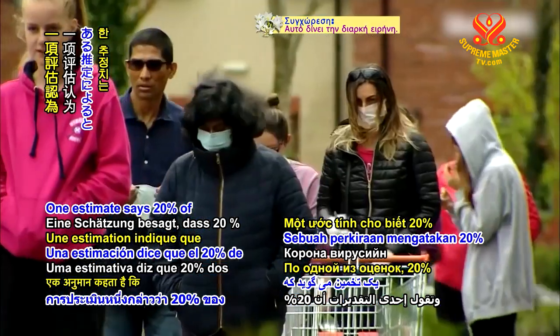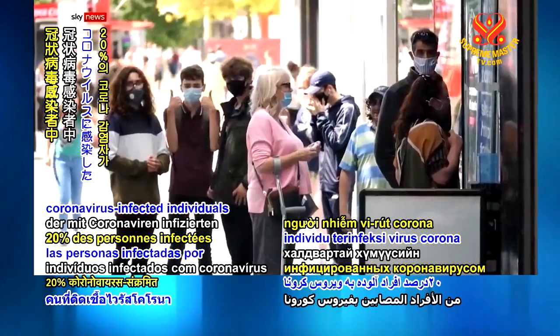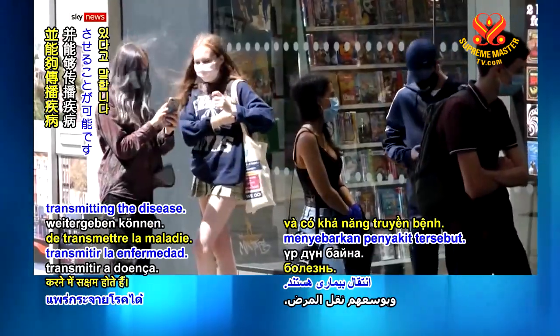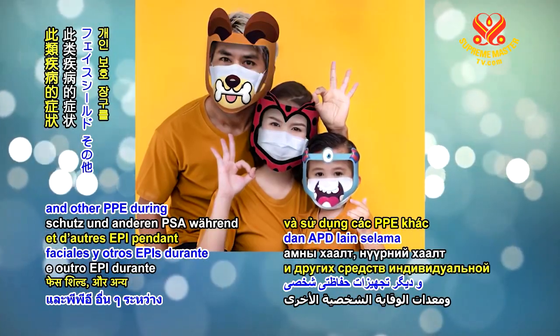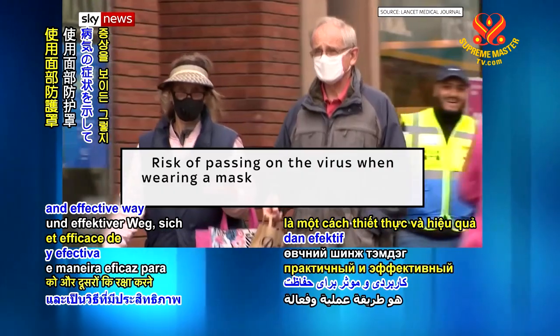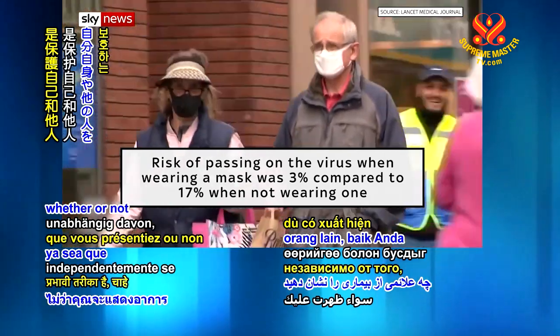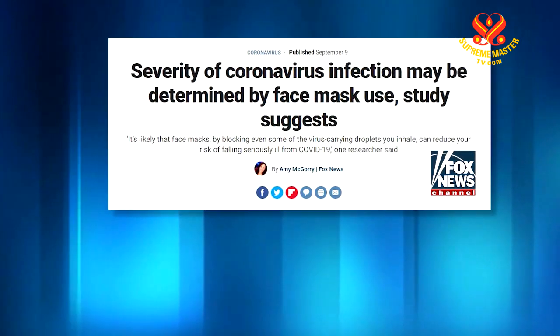One estimate says 20% of coronavirus-infected individuals are asymptomatic and capable of transmitting the disease. Wearing masks, face shields, and other PPE during the pandemic is a practical and effective way to shield yourself and others whether or not you are showing symptoms of the illness.